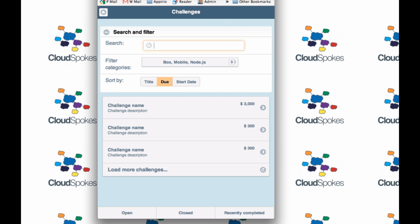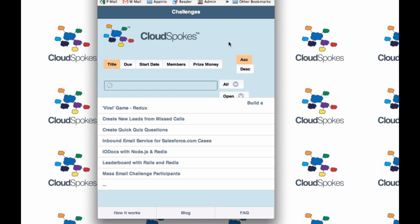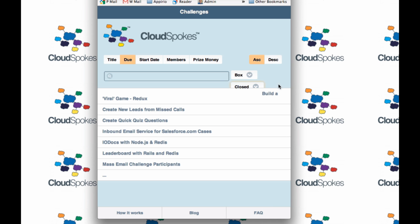That's really neat. Now this is Tailsforce one. I really like the way Tailsforce did his here. He has a lot of different criteria, and we'll probably roll some of this part into the final submission. He's got where you can sort by title, due date, start date, prize money, members. You can look at different categories here, challenges. You can look at recently completed, recently closed, all kinds of cool things.